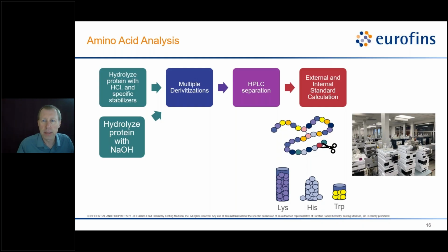Now, these two tests can give us the full profile of amino acids, but for the purpose of PDCAAS, we're interested in specific amino acids and how they compare to an ideal profile. So this schematic shows more detail of what we're doing. We're starting off with long chains of proteins through digestions of HCl or sodium hydroxide. We are splitting those protein chains up into free amino acids, and through chromatography, we're sorting them out into piles.